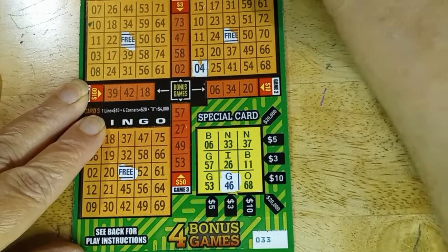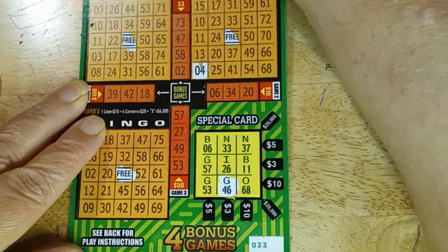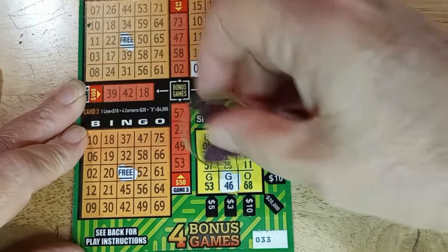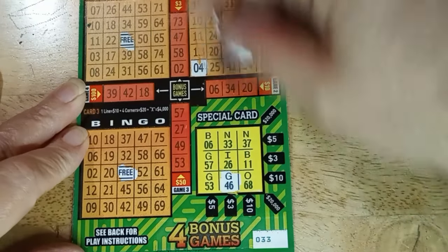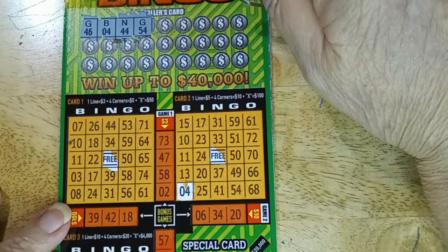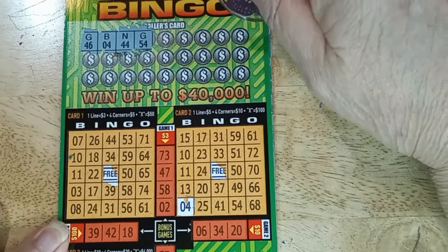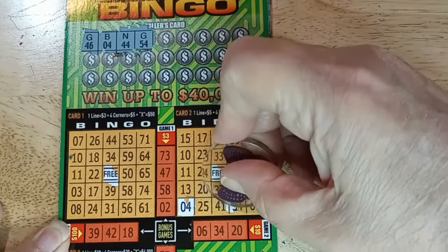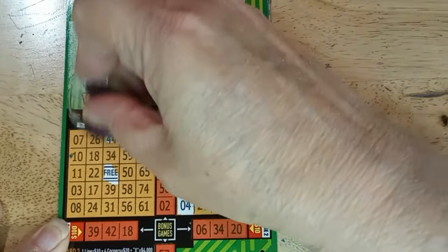And the next two are N44 and G54. Oh, ending in fours, 54, 44. Nope. Okay, up on top, 54 and 44. Got 54, got a 44.